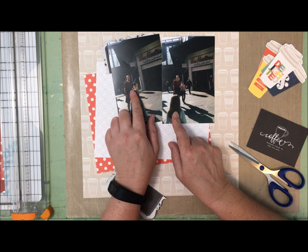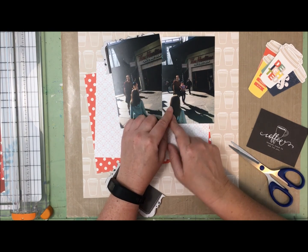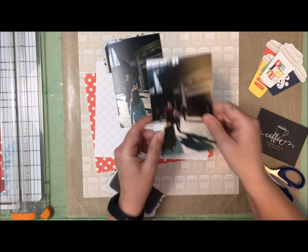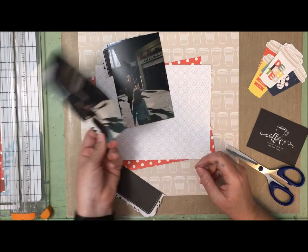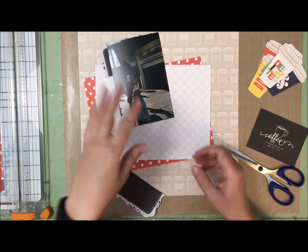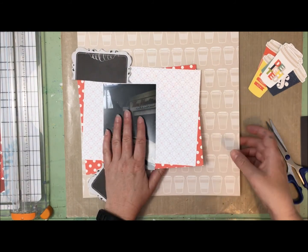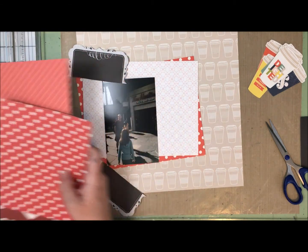In this photo, my husband's looking at me, and my middle daughter is pointing to the sign, so that's kind of interesting. And then this one, she's just sort of standing there. So I think I might just use that one. I'll leave this one, I don't know, maybe for another day. Now, where did my other photo go? I've lost it. There it is.